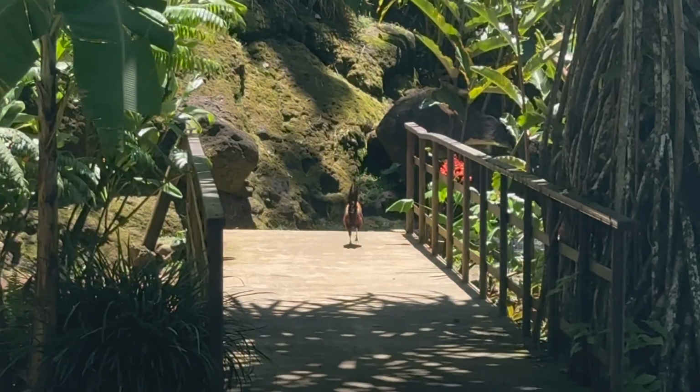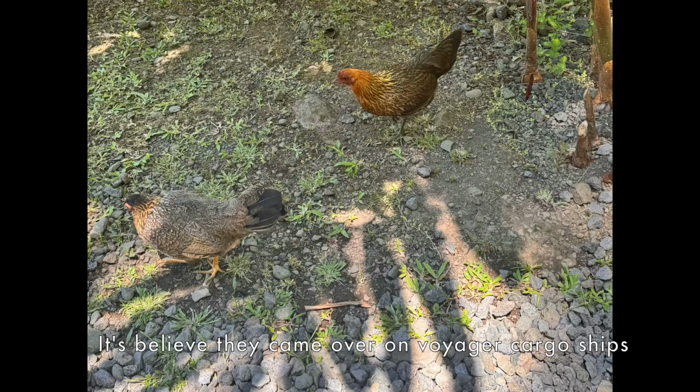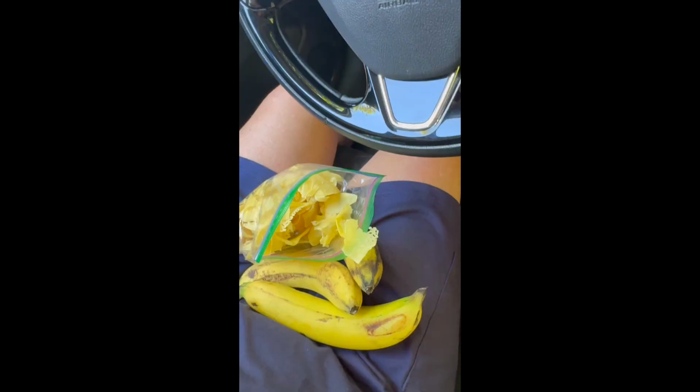And chickens. Chickens are all over French Polynesia. We saw them in Moorea. We've seen them all over Tahiti. So they just roam everywhere. We saw them everywhere. And just, again, a beautiful park. On our way out, there were locals selling bananas and what is called breadfruit.